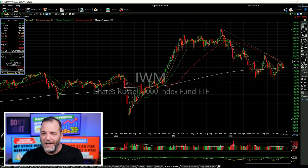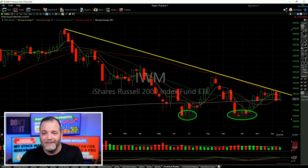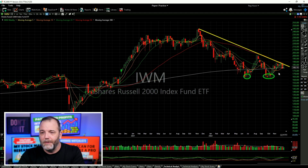IWM, not as bad of a picture, right? Because we never broke the June lows like the other indices did. The other indices back in October broke the June lows. This one didn't. Instead, this one formed essentially like a double bottom, right? So we got the double bottom, but over the last 3 weeks, and 4 out of the last 5, it's tried to break back above this declining trend line and has not been able to do so. So that's a big point in contention right there with the overall market.